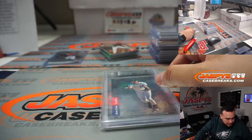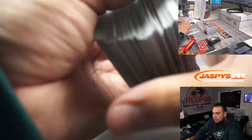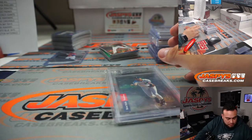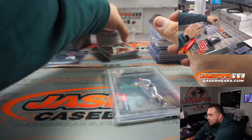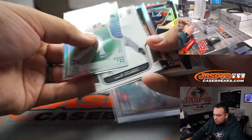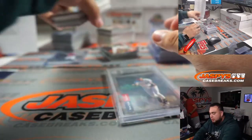I don't think I got any redemptions or anything like that. I got a ton of cards that we are top loading, penny sleeving, and whatnot. So we got that. And of course, over here, some more stuff as well. So appreciate it, guys, and good luck. This is a big giveaway. Got some autos in here, too.